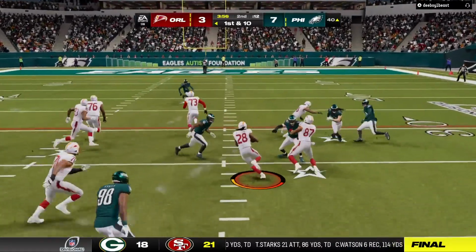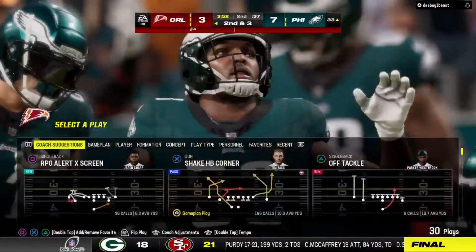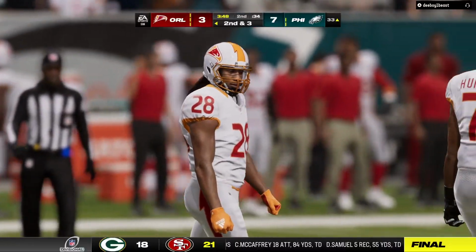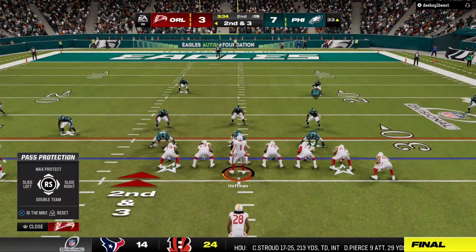Running game working. They'll stick with it on first down. And a pretty good run there as he gets 7 down to the 33. Well, no matter how they phrase it, staying on schedule, staying ahead of the sticks, whatever you want to call it, 7 yards on first down, that fits the bill.